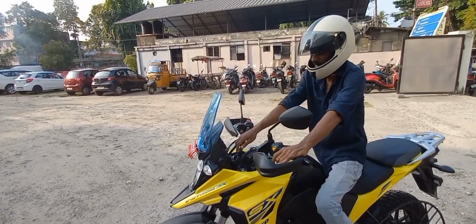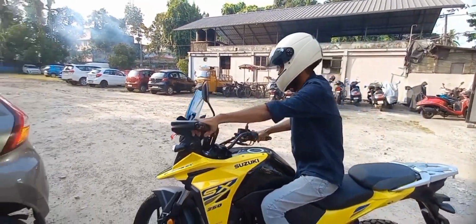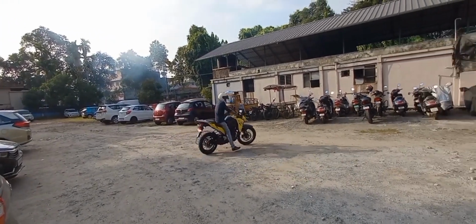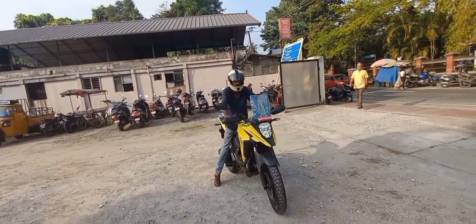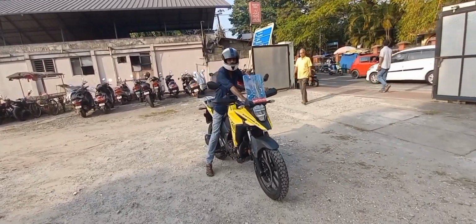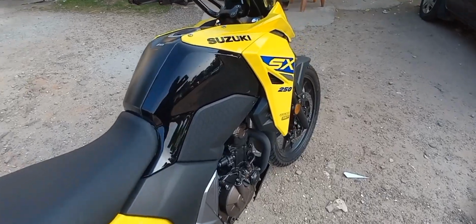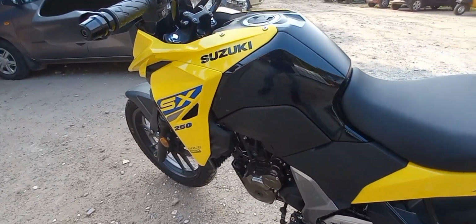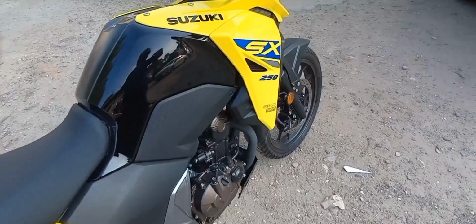Alloy wheel setup is also good. New wind protector for the hands is also set up for this model. V-STROM SX can be considered as a sport adventurer, adventurous tourer.